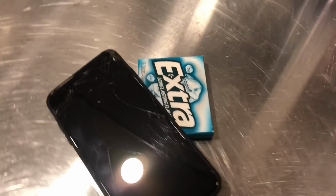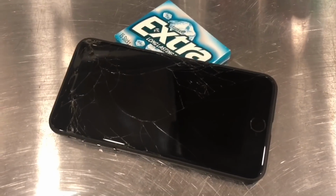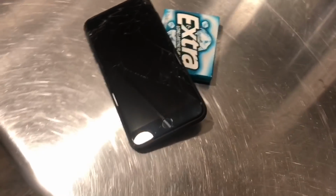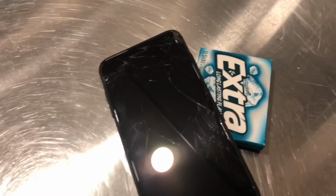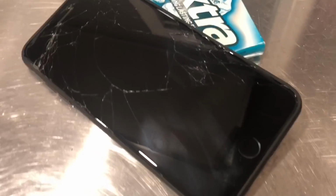Meanwhile, I picked up another one on eBay and the guy said it's 11.3, and I told him not to update to 11.4 and he said he will not. So I'm gonna wait for that one, and that should be here in a few days. While I'm waiting for that phone to arrive, I'm gonna try to fix this phone. This is an iPhone 7 Plus, and I already got the screen. I'm also gonna replace the battery on the phone.